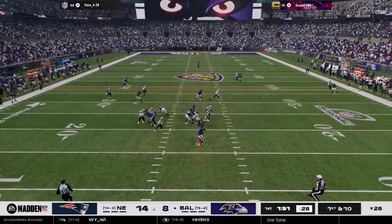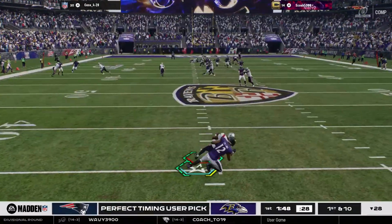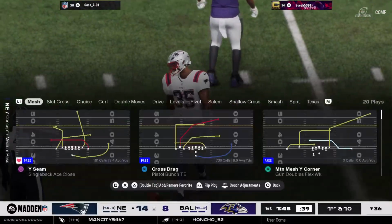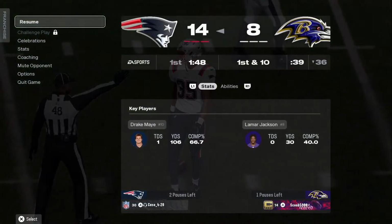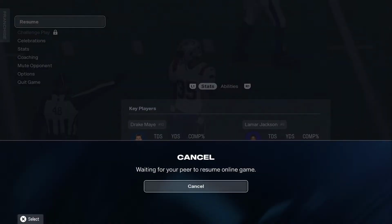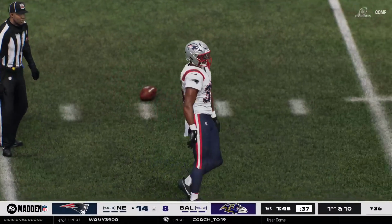Shotgun snap to Jackson. Lasers this one deep down the middle. Oh, someone stepped in. It's intercepted. Jeremy Chin has got it. And the Patriots will take over at the 36-yard line.